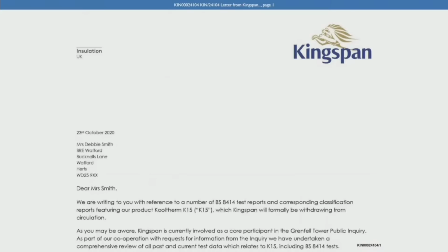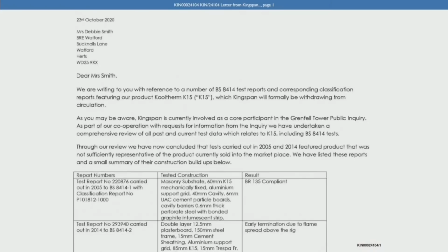No. If we look in the second paragraph down in that letter, he says, as you may be aware, Kingspan is currently involved as a core participant in the Grenfell Tower Public Inquiry. As part of our cooperation with requests for information from the inquiry, we've undertaken a comprehensive review of all past and current test data, which relates to K15, including BS 8414 tests. Do you see that there? And then it says underneath that, through our review, we have now concluded that tests carried out in 2005 and 2014 featured a product that was not sufficiently representative of the product currently sold into the marketplace. We have listed these reports in a small summary of their construction build-ups below. Do you see that there?